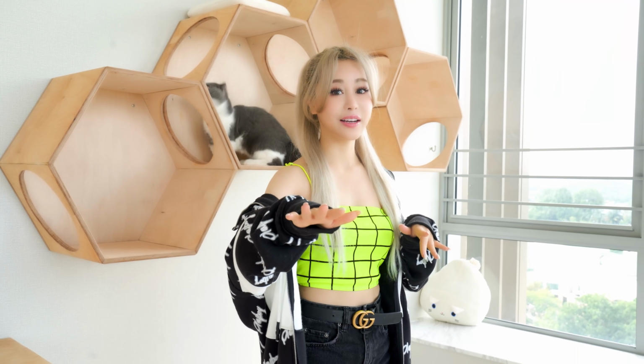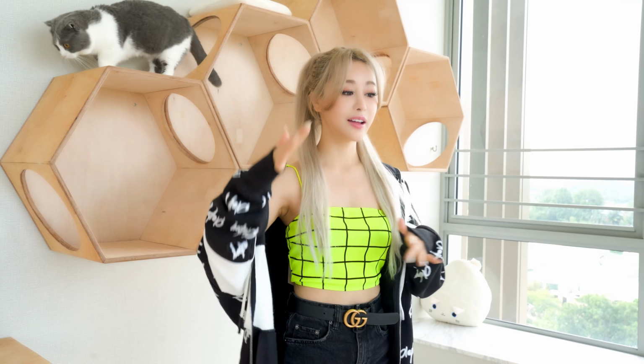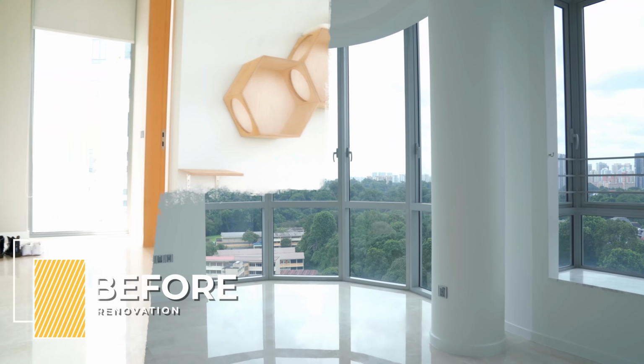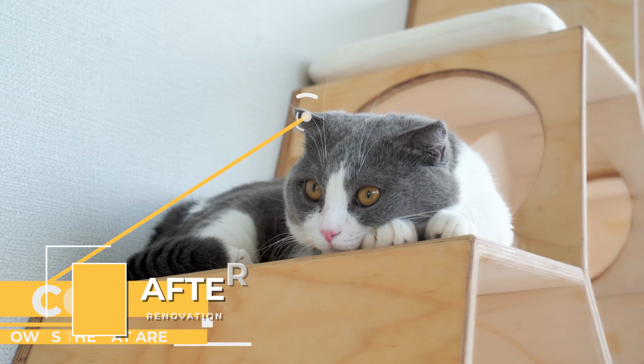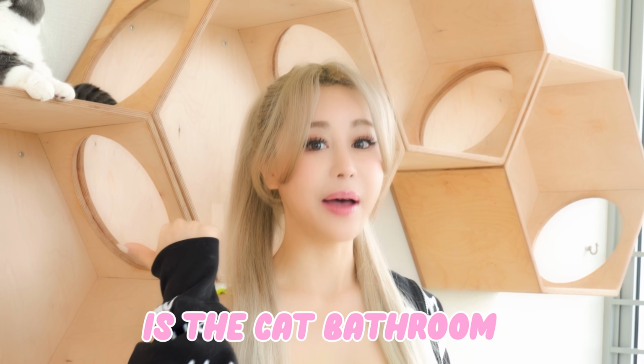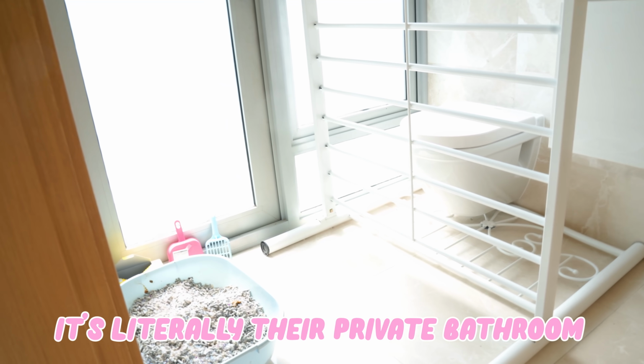You know you're a crazy cat lady when you dedicate a whole section of your apartment to a cat jungle gym. I don't know what you call this, it's like a cat climber. They really like this place. So this is all for the cats, this whole corner. And around the cat corner is the cat bathroom. It's literally only their bathroom.